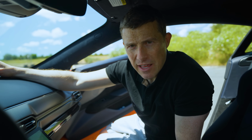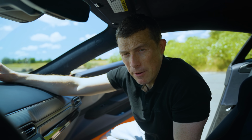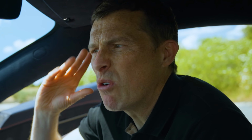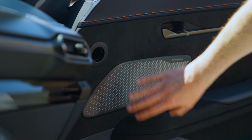As standard, you get an 11-speaker stereo, but you can upgrade to a 15-speaker Bowers & Wilkins system, which has over 1700 watts of power. Also, they've arranged the speakers in such a way that it's perfect for your ears. So you have the top-end stuff up there on the dash, the mid-range is here in the doors, and then you've got a big subwoofer in the boot.